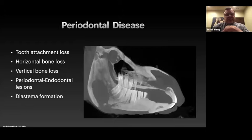So that's kind of just a short down and dirty of endodontic disease and some of the things that we can see. And now we're going to talk about periodontal disease. Periodontal disease, just to review, is all of the things that have to do with the tooth's attachment in the alveolar bone. So our periodontal structures are the cementum of the tooth, the periodontal ligament, the alveolar bone, and the gingiva, which, of course, is not something that we're going to be really examining with CT. We're going to be using our clinical exam with a mirror or an oral scope to look at that. But the other structures we can start to take a look at pretty closely.